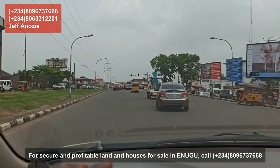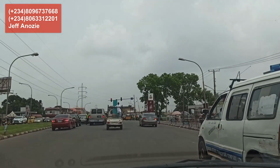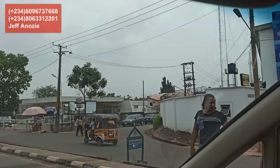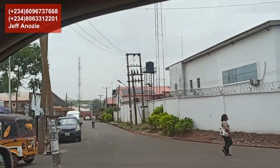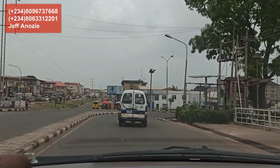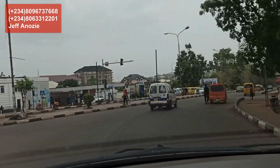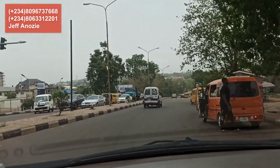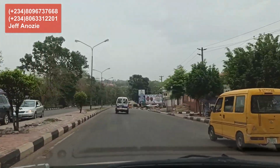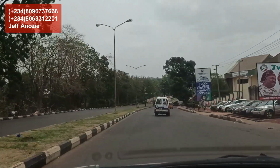This is Chime. This place is called number 1 Chime Avenue, New Haven. Straight down this road is New Haven. This is Ebano Estate. We're connecting Independence Layout. This is right about the heart of town. This is Bisalla Road, Independence Layout.